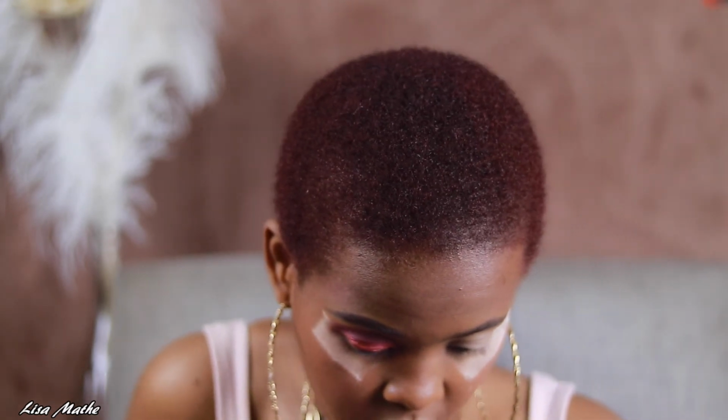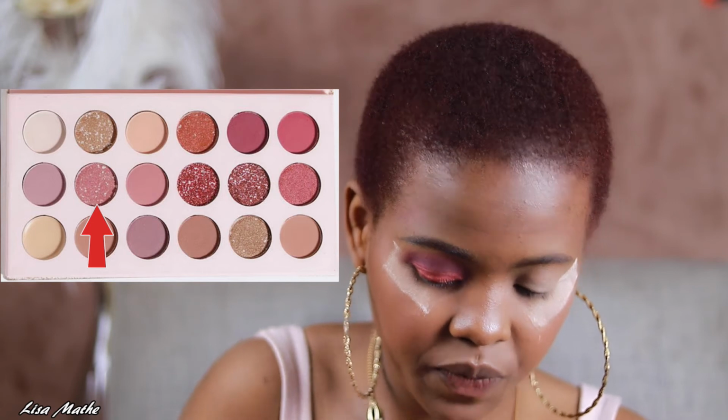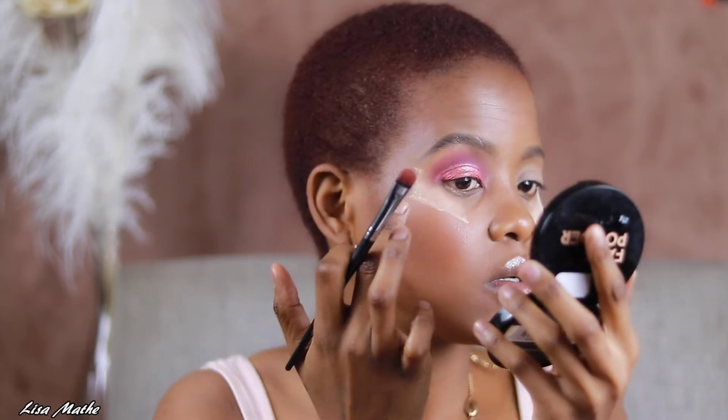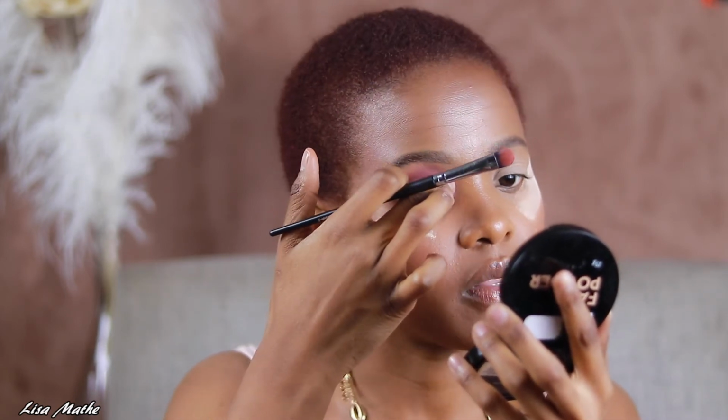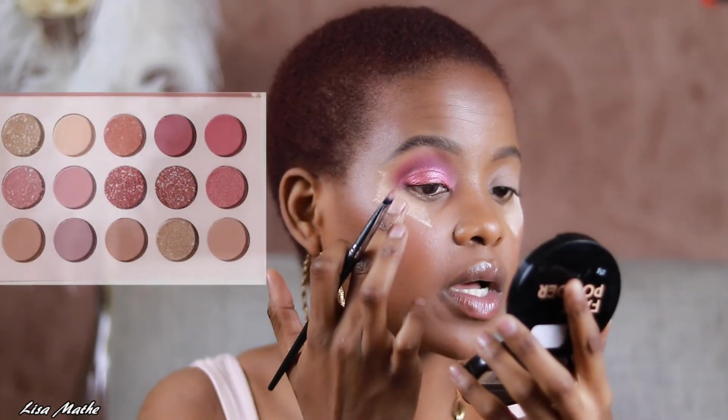Okay, cool. I think I'm gonna go in with the shade Daydream on top right there, and see if that kind of illuminates and brings it out a bit, because it's not really giving me what I want, or what I had envisioned rather. Or maybe better yet, let's just go in with one of the pressed glitters, and we're going to be using this one here, a little bit of that Dream Chaser.